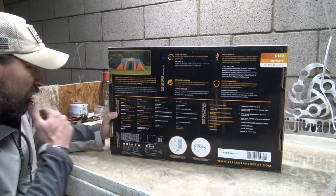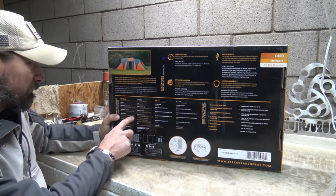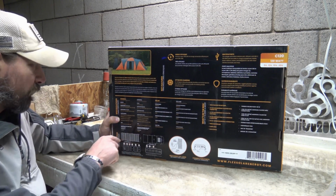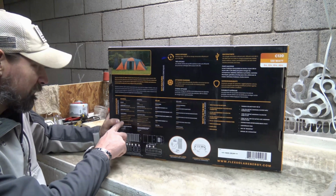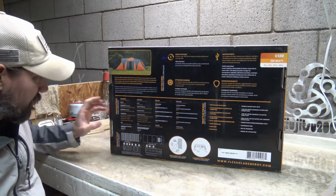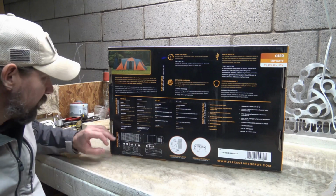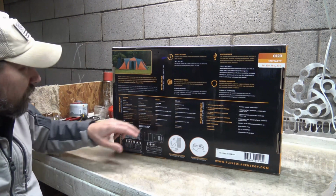Cable length, so you get a junction box to Anderson, that's 10 feet, and that's a 3-meter cable. Anderson to DC is 1 foot, 0.3 meters. Alligator clip, 1 foot, 0.3 meters. And Anderson connector, 1 foot or 0.3 meters. This panel is IPX5 water resistant, so that's very cool. Warranty is 2 years. I'm just so excited about this.